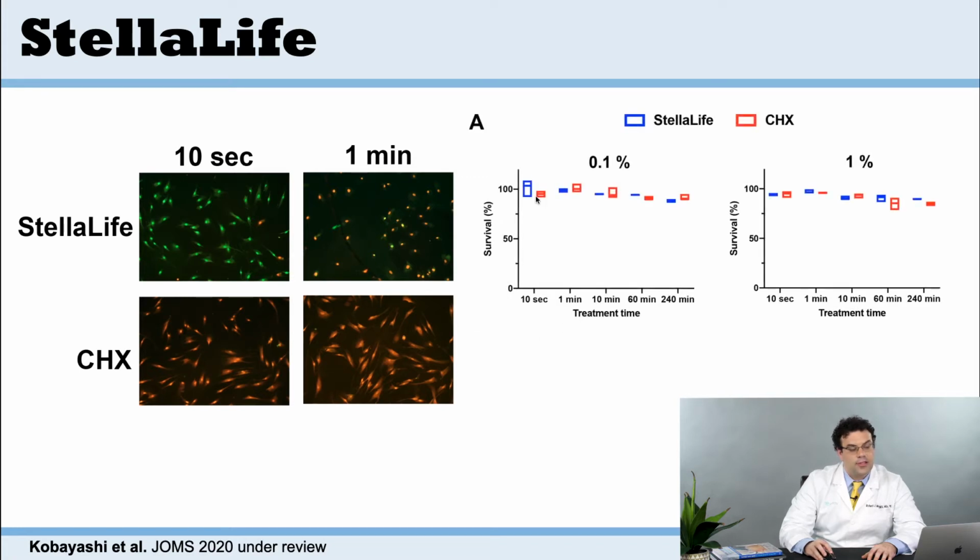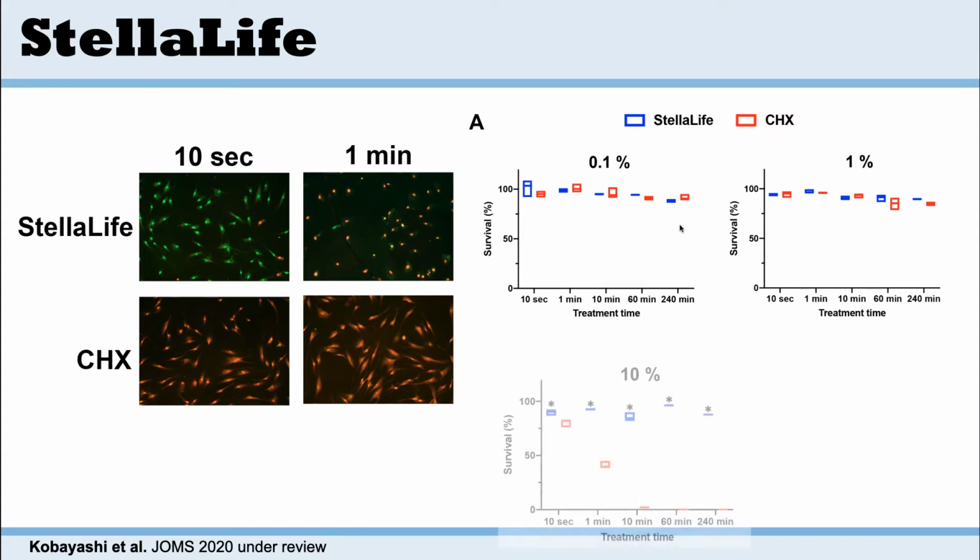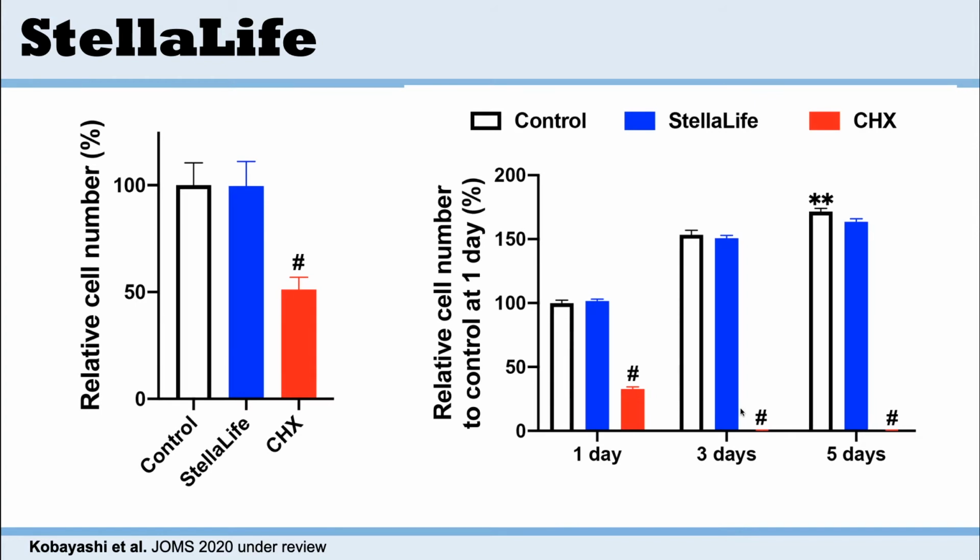And so when you look at the cell viability with both these groups, if you use 0.1% of the product of each one versus 1%, everything's staying alive. But when you start to get to 10%, with StellaLife the cell life is still alive. The chlorhexidine, within a minute, like I said, 40% of the cells are dead. Within 10 minutes, everything's dead. Okay, always remember that chlorhexidine is quite harmful actually to fibroblasts.